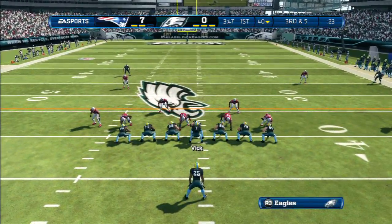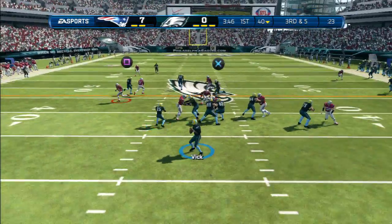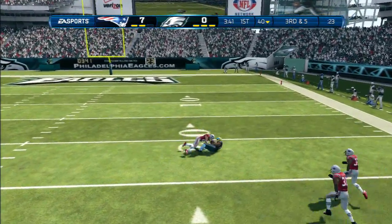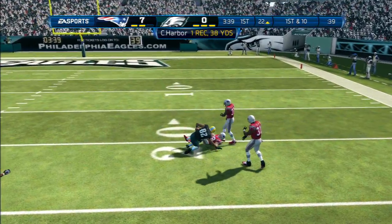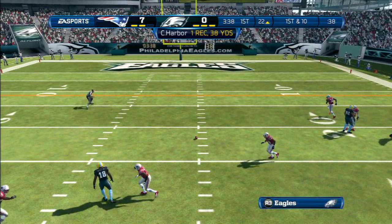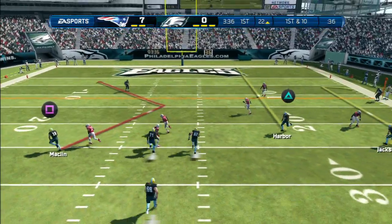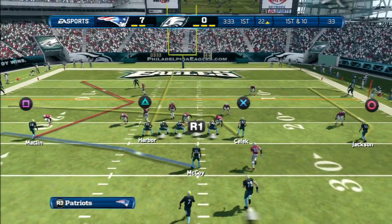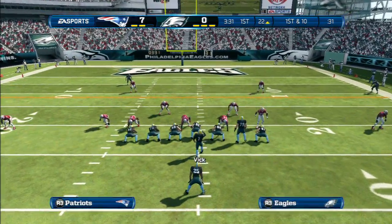Third and five following the incompletion. Play action, trying to work the middle of the field. He fires it in there tight. They're across midfield with that play. Oh, there's nothing like a play action pass when the offensive linemen make it look like it's a run. The linebackers are all near the line of scrimmage and easy to throw it down the field for that completion.